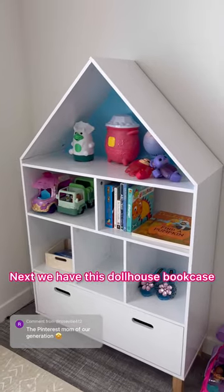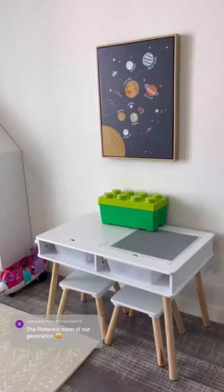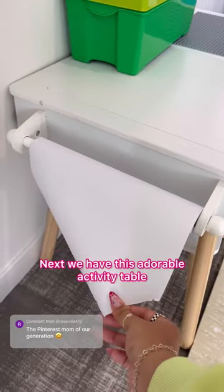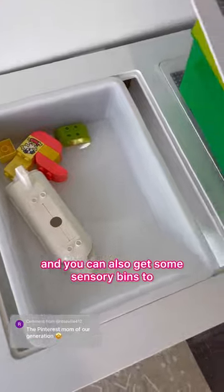Next, we have this dollhouse bookcase. I like to use it for my daughter's toys and books. Next, we have this adorable activity table. You could turn it into a Lego table, and you can also get some sensory bins to turn it into a sensory table.